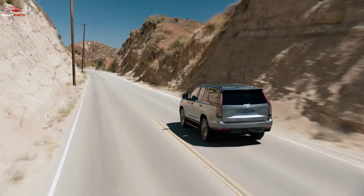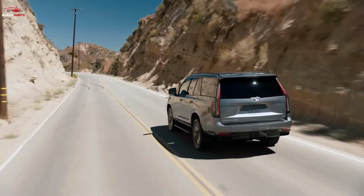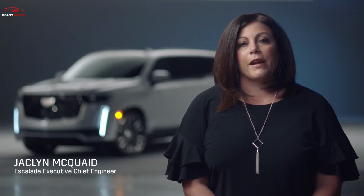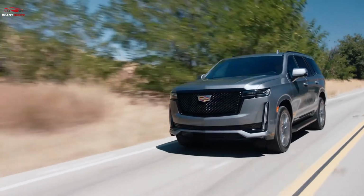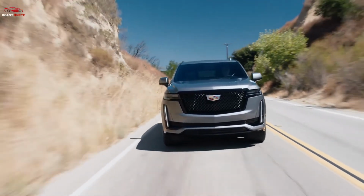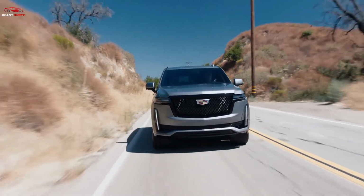Underneath the Escalade sits a longer wheelbase and new independent rear suspension that allowed Cadillac engineers to transform the ride and handling dynamics of the 2021 Escalade. Thanks to the independent rear suspension, engineers didn't need to compromise between cargo and passenger room.